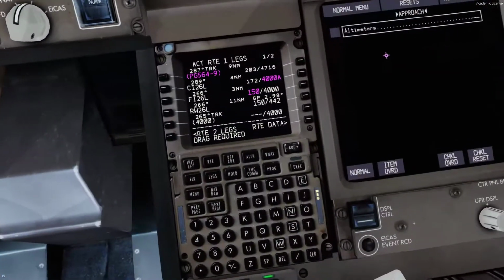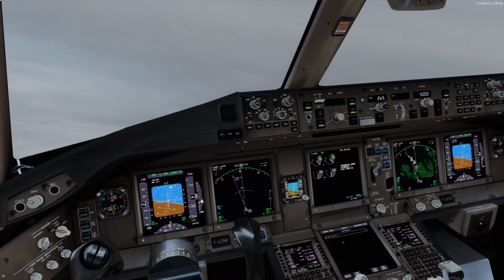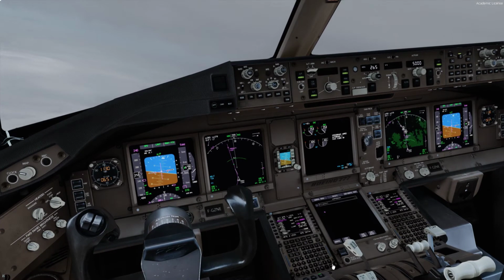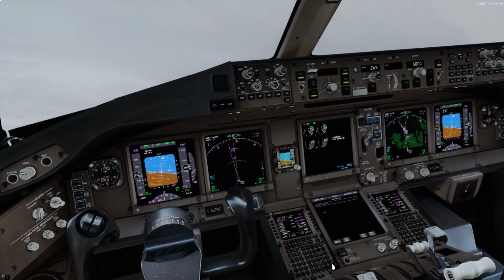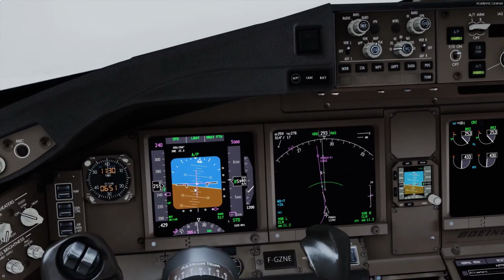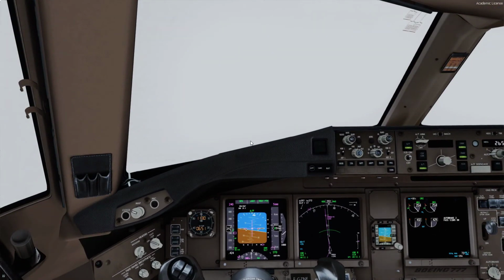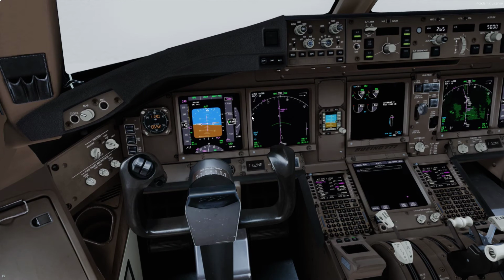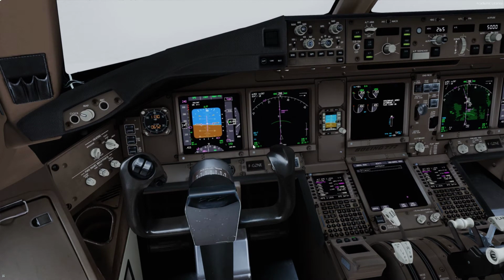Right, actually, sorry, bouncing around everywhere. FMC message, drag is required. Let's go and bring some drag out. And what's the flaps 1 speed limit? 165, which we are clear of, that's good. So we can set flaps 1 now, actually. Get some speed here. And we can get rid of the speed brakes now, and arm them once again. We're clear for flaps 5 as well, which is good.